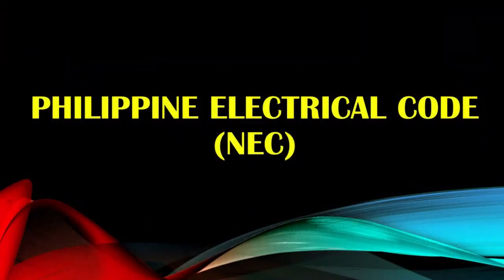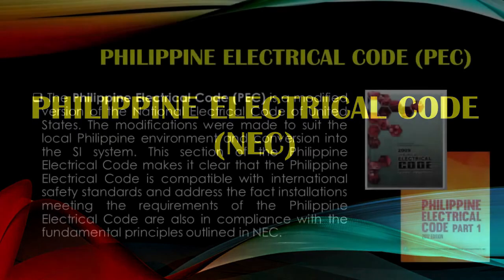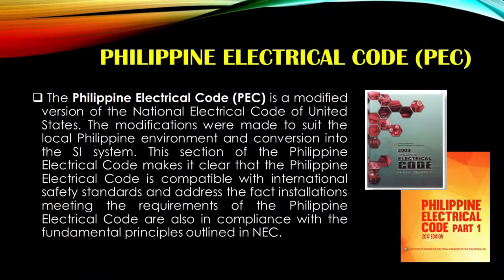Although the National Electrical Code is developed and intended for application in the United States, it is used as a standard around the world. And just like any other country, the Philippines also applied this, creating the Philippine Electrical Code. The Philippine Electrical Code is a modified version of the National Electrical Code of the United States. The modifications were made to suit the local Philippine environment and conversion into the SI system.